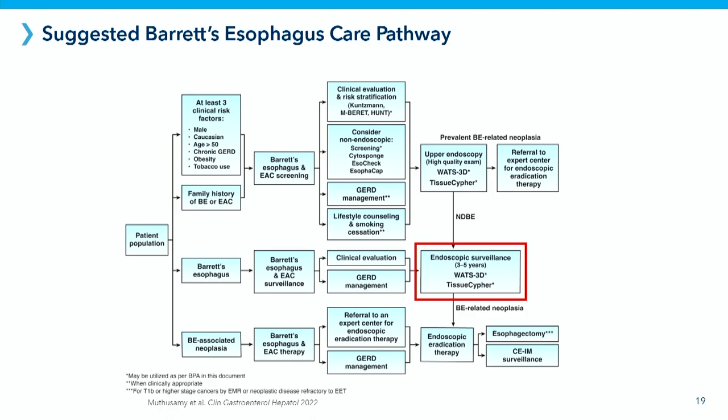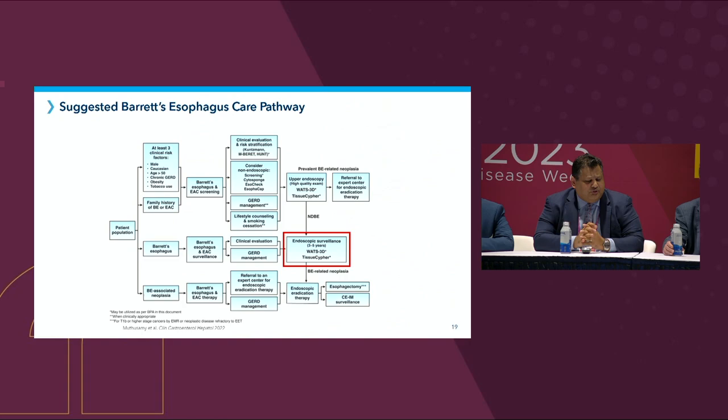You can do a family history, and then you can create a variety of potential screening options as well as GERD management. And then what we do recommend in patients who do get an upper endoscopy is to consider certainly standard Seattle protocol biopsies, perhaps using adjunctive technologies such as the Watts brush, and then also potentially using TissueCypher, which again can be done even on pathology specimens that you've previously obtained, so you don't have to do it necessarily at the time. And then based on those results, perhaps refer to an expert center for treatment.